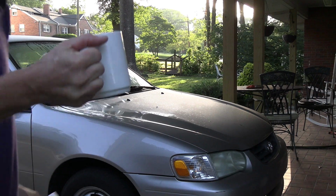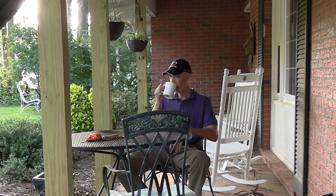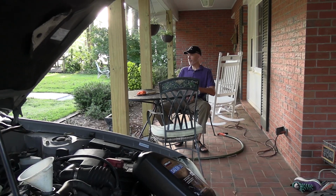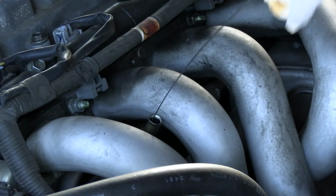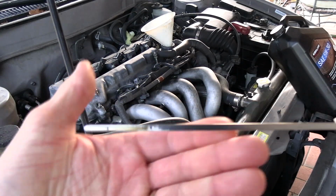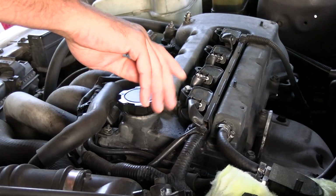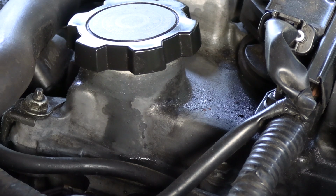Took time to make myself a cup of coffee. All that oil on the valve cover there is not from a leak. It's where I didn't use a funnel last time I topped it off.